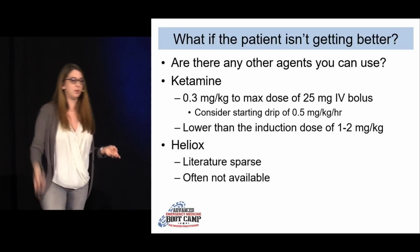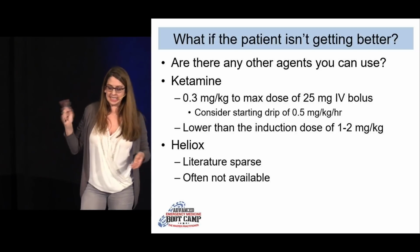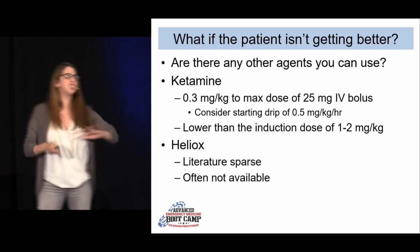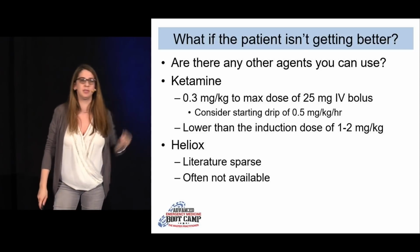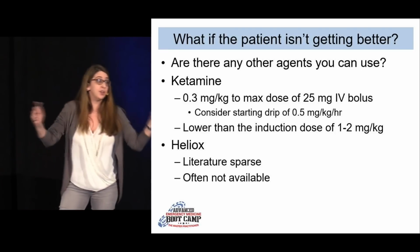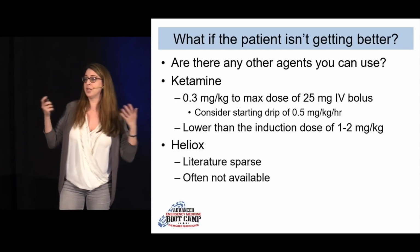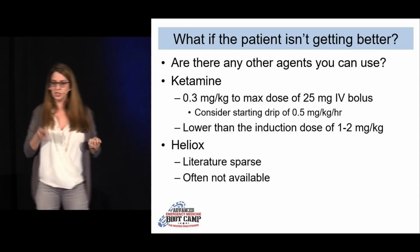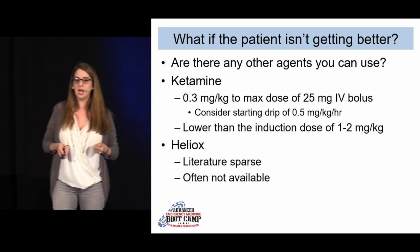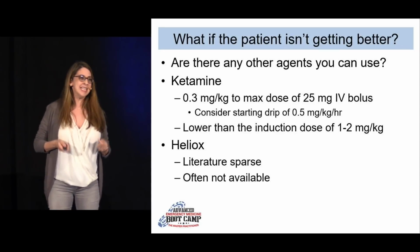So what are some other agents that we can use, okay? Consider ketamine. This is something that you've got to be careful with, because sometimes a nurse may come to you and just say, I just think this patient is anxious. Could we just give him some Ativan? Sure, you want to kill the patient? Give him Ativan, right? Never give your asthmatics Ativan, but you can give them some ketamine, because with ketamine you can get some bronchodilation, but it can also take the edge off. So certainly reasonable to consider. They suggest 0.3 milligrams per kilogram, to a max dose of 25, takes the edge off, sometimes helps them.